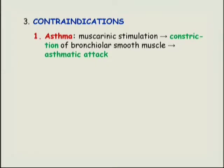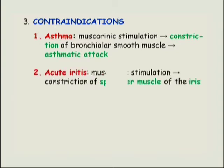Just a few points to remember about these medications. If you decide you want to use them, there are contraindications. Asthma: muscarinic stimulation can lead to constriction of bronchial smooth muscle, which can lead to an asthmatic attack, so definitely it's a contraindication in patients that have a history of asthma.